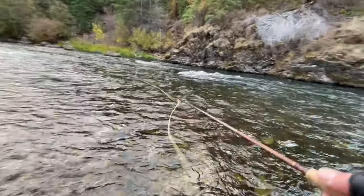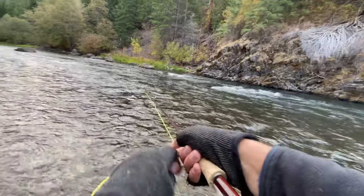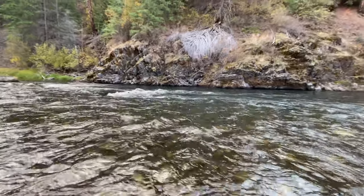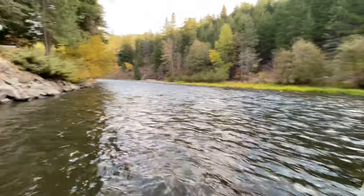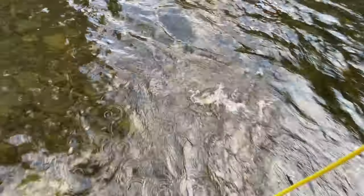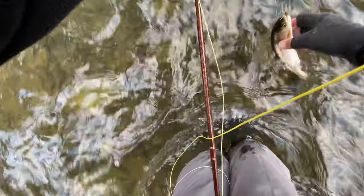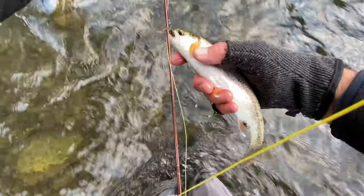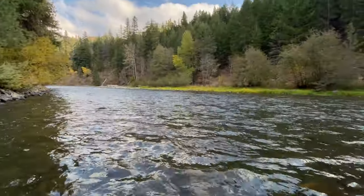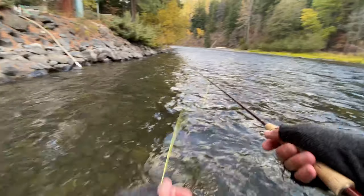It's pretty good over there behind that rock. There's a nice little ledge. Falls off there. There we go. Fish on. Yeah. Nice little rainbow. This guy tangling himself on my line. Nice. Thank you very much. That's pretty awesome. Man, it's pretty tough to manage the line because it just gets frozen so quickly.